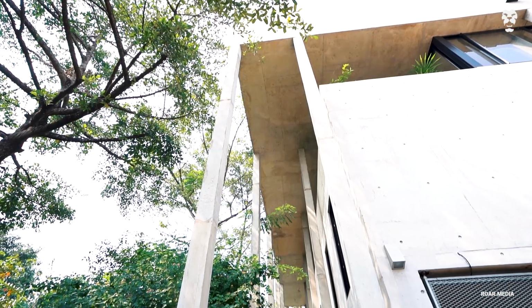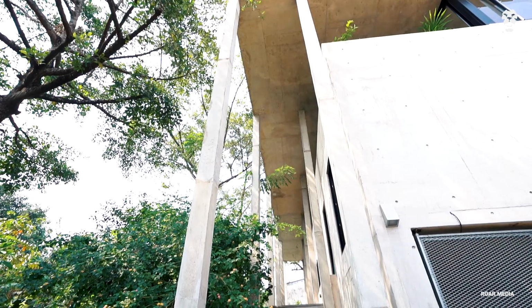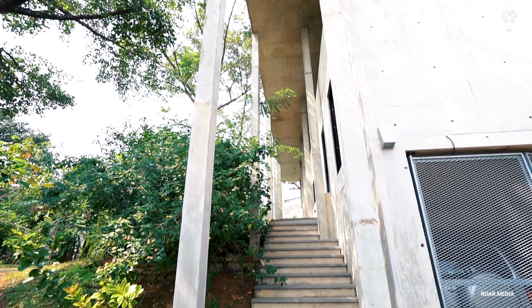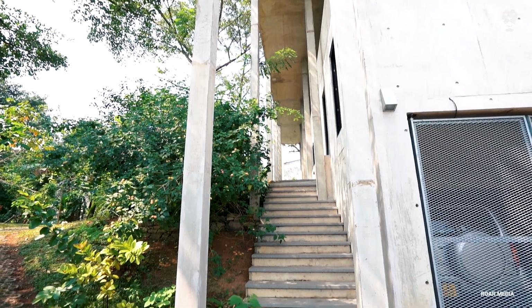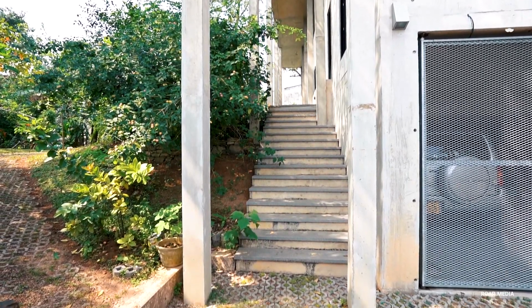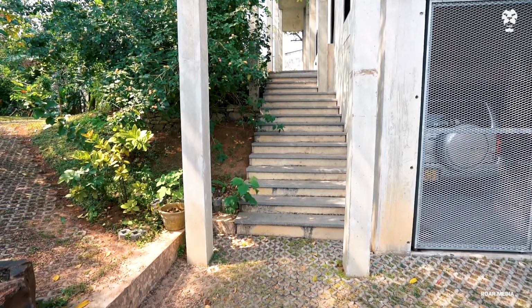So the first time we went to the site, it was full of tall, slender trees with tree canopies, and the first thought was to incorporate this garden feel, these trees, the surroundings, in the overall experience of the house in different ways. We decided to stack the program vertically instead of spreading it out in the site so that we can retain more of the garden.